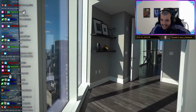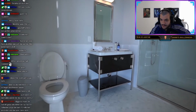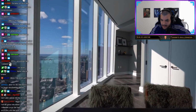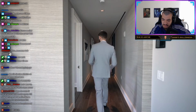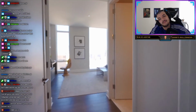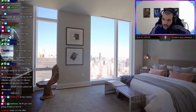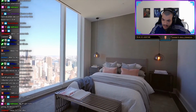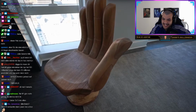Now, right off Bruce Wayne's office is a full bathroom, complete with a shower, just in case you do choose to use this room as a bedroom. Now we're heading down the hallway to the bedroom quarters of this apartment, to the first bedroom, which is technically the guest bedroom. The guest bedroom has a full bathroom, a very clean layout, king-size bed, and this cool giant hand chair carved out of a piece of solid wood.